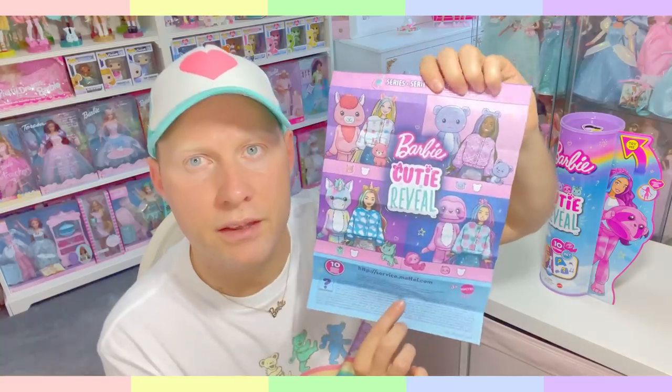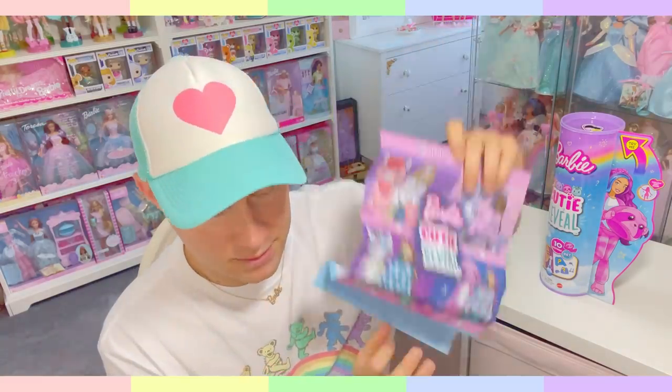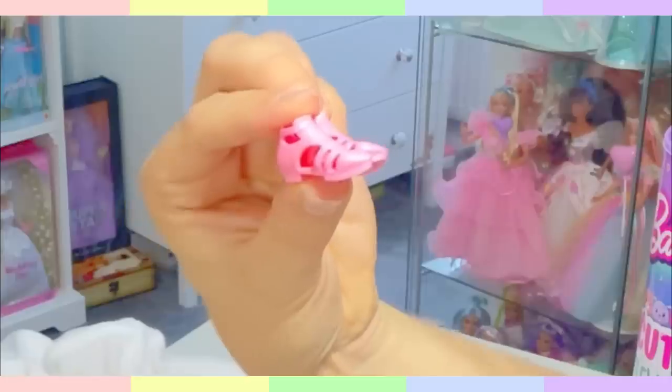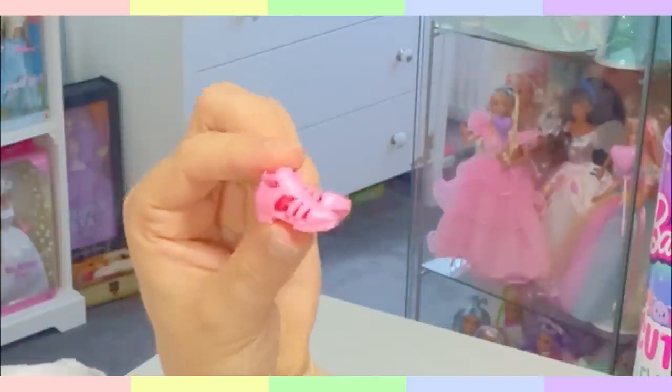So let's check out what she comes with. The flyer with all of the girls on it. Oh, the cute comb in the form of a little cloud. So this is her cute little headband with her llama ears. And these are the extra pair of shoes that she comes with. Just, you know, your average horrible flat sandals. I really hate these super flat shoes. I just cannot deal. No.